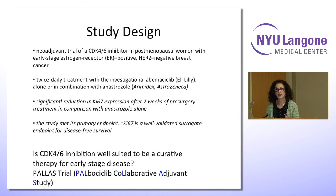And the end point of this was not survival. It was not, did people do well? The end point was, giving a limited treatment, could that change the Ki-67? Could it make that go down? And in fact, it did. And if you look at the fourth line down, the study met its primary endpoint in that the Ki-67 was a good surrogate for disease-free survival, meaning that in general, in people in whom we could make the Ki-67 go down just by this little manipulation of hormones, that should translate into a better overall survival.